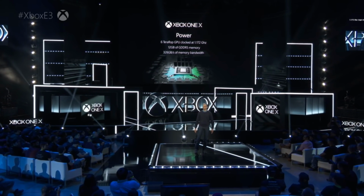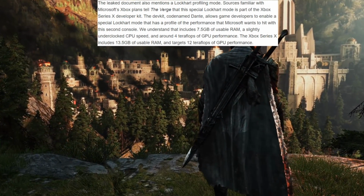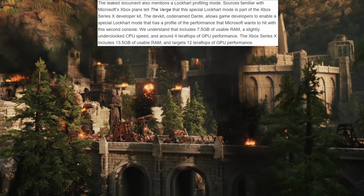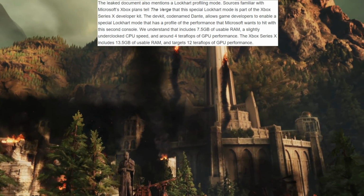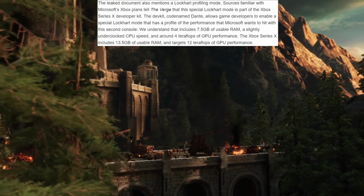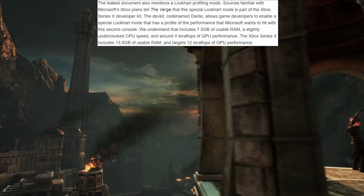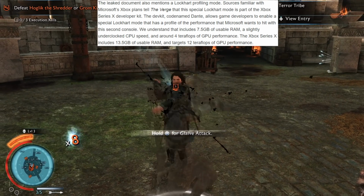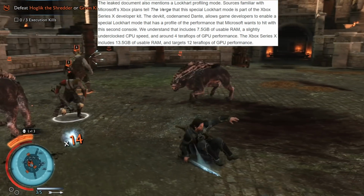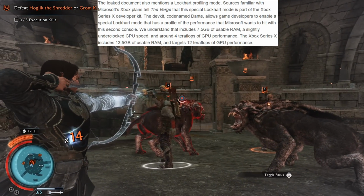Here's what the article has to say. The leaked documentation also mentions a Lockhart profiling mode. Sources familiar with Microsoft's Xbox plan tell The Verge that this special Lockhart mode is part of the Xbox Series X developer kit. The dev kit, codenamed Dante, allows game developers to enable a special Lockhart mode that has a profile of the performance that Microsoft wants to hit with this second console.